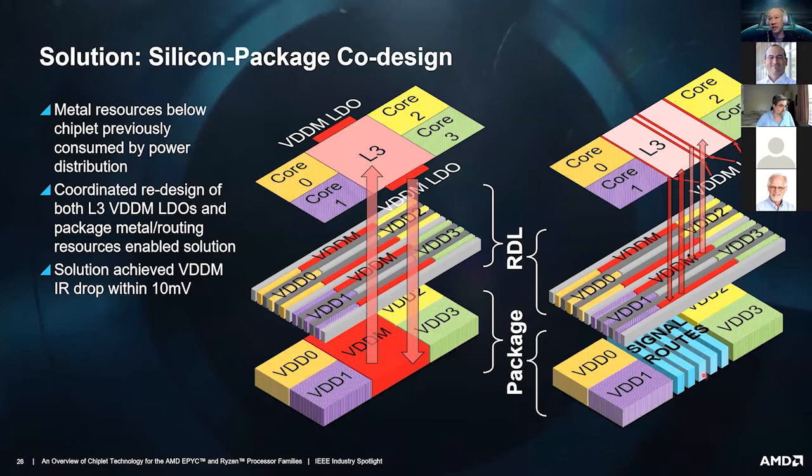The result is that it frees up the metal layers on the package so that we can feed those Infinity Fabric signals from the IO die to those far side CCDs. And so this is just one illustrative example of how the whole notion of taking a design and trying to partition it into a bunch of smaller pieces is simply more than saying that a CPU core goes here, a memory controller goes there. There's a lot of interactions in terms of the physical organization and how this all comes together.